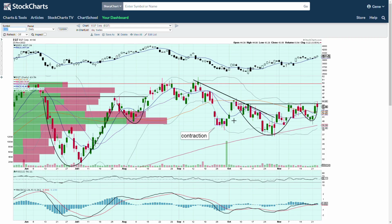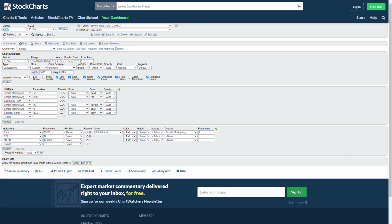EQT, this is just a nice looking little cup and handle here. So I went ahead and put this chart on for this video. You can see this little contraction area here. See how we broke out of it and then trended down. Contraction, expansion, trend. Contraction, expansion, trend.